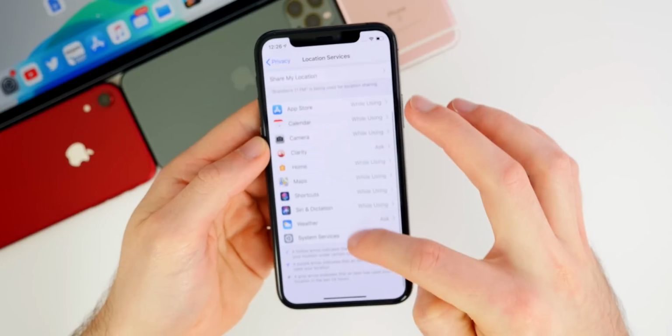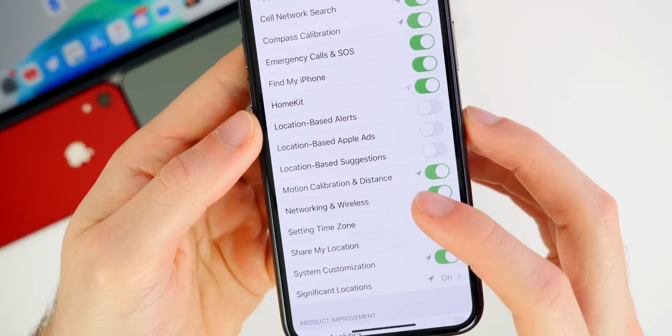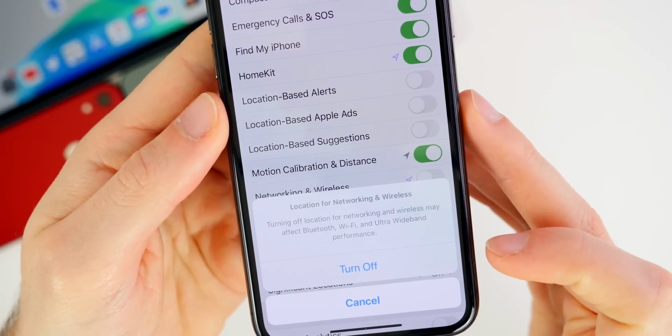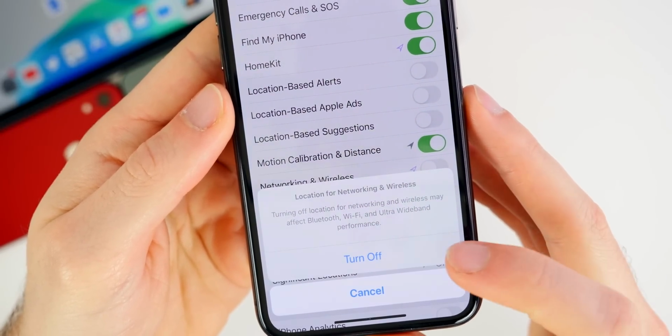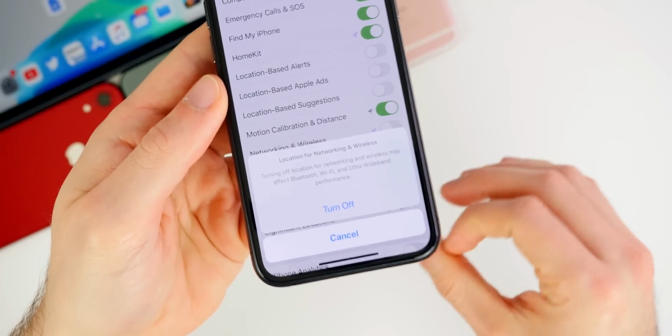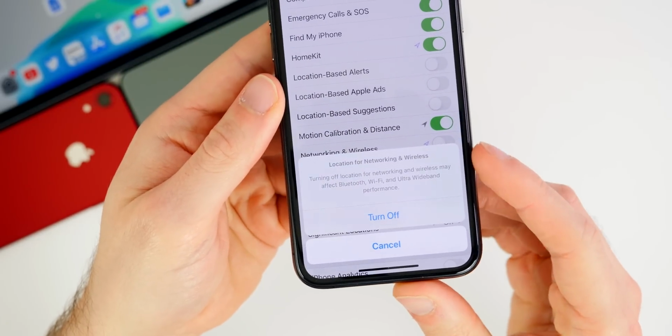We have the new toggle right there for networking and wireless. And when you go to disable that, you can see it says it may affect Bluetooth, Wi-Fi, and ultra wideband performance. So this was basically just for that U1 chip. I talked about it in previous videos. So if you don't know what I'm talking about, go back and watch my original video on 13.3.1.